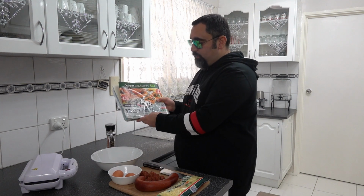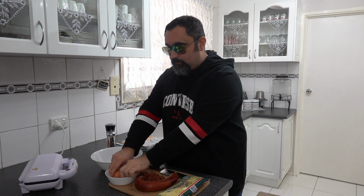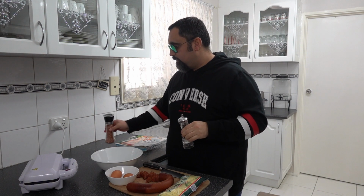Puff pastry. I'm using Borgs today from Woolies. 2 eggs. Sucuk, also known as Turkish sausage. And mozzarella. And of course, a bit of salt and pepper according to your taste buds.